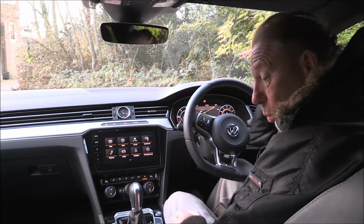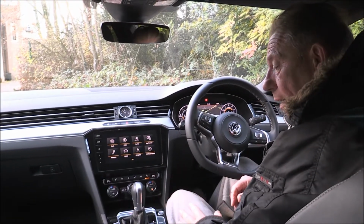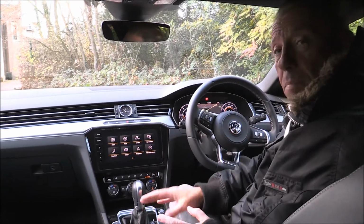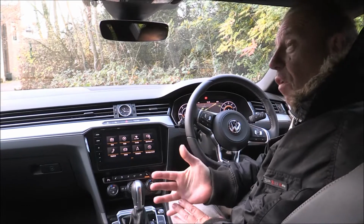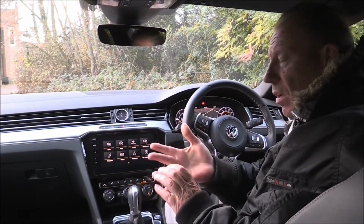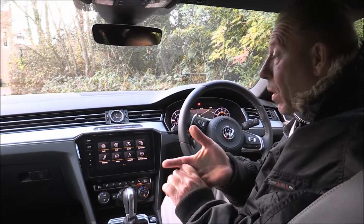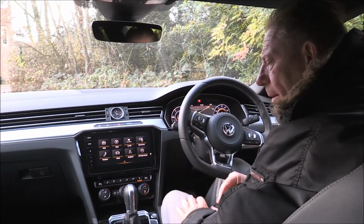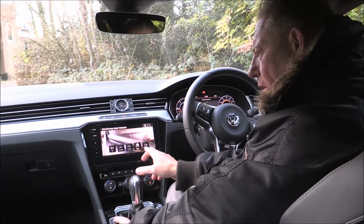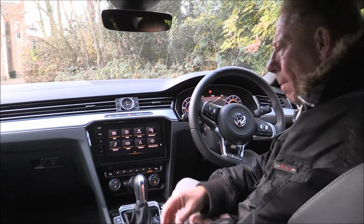Full auto mode as well. Standard 7-speed gearbox, that comes, and paddle shifts as well, which is quite neat, because there are 3 modes on this. Well, there's actually 4, because the main normal driving mode, then you've got a sport mode, then there is an individual setup mode as well that you can program in yourself. I'll show you how that works now by pushing the mode button. So you've got your individual, your sport, your normal, and there's a comfort mode as well.